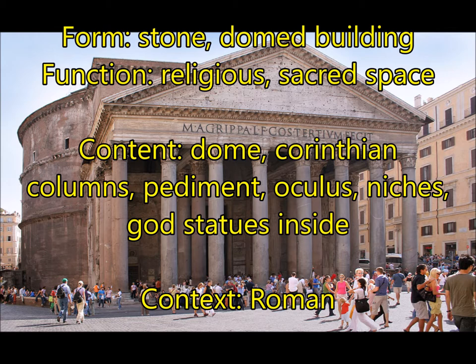And inside there would be several niches or small little areas with statues of gods and goddesses for people to worship. You do need to know that this is Roman, as distinctly told by those Corinthian columns as opposed to Doric or Ionic.